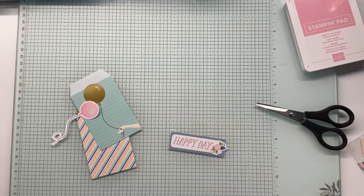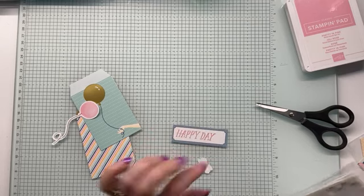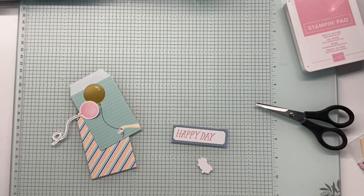And then that can go on there. Okay, mini dimensional, because it's a mini kind of, oh no, I should be able to put a big dimensional on the back of that.